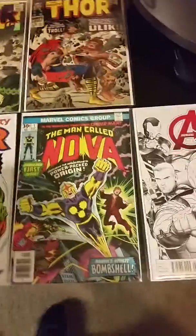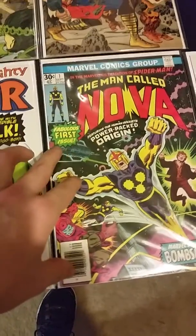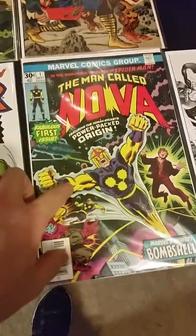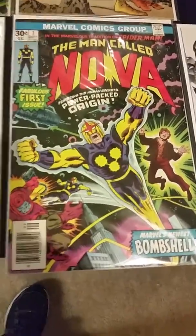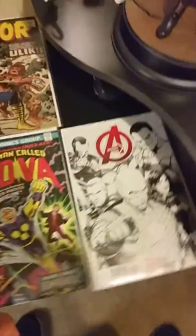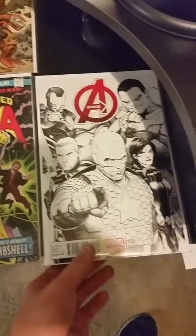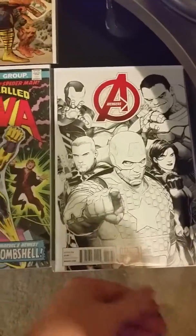Now right here I have the first appearance and origin of Nova from 1976. I'm pretty sure that's the year. But this is pretty cool because at the Phoenix Comic Con coming up, I'm actually going to be able to get this signed by Marv Wolfman. And then lastly, I have the Avengers #1 McNiven sketch.